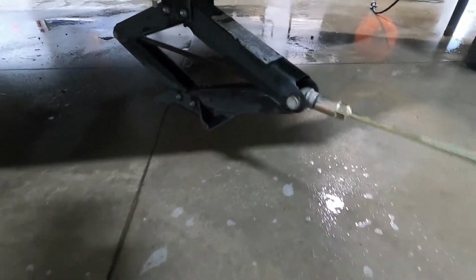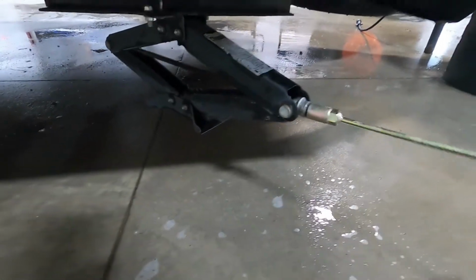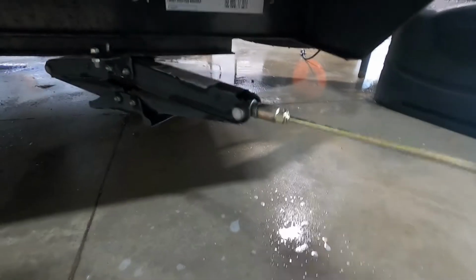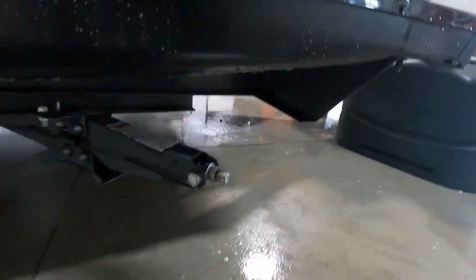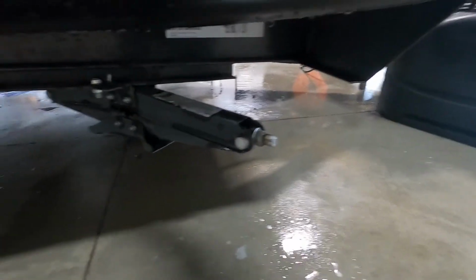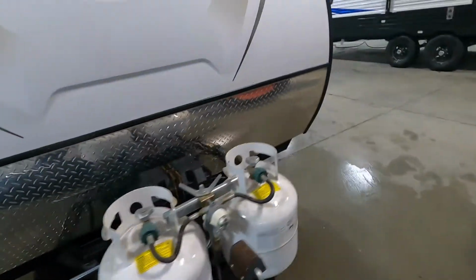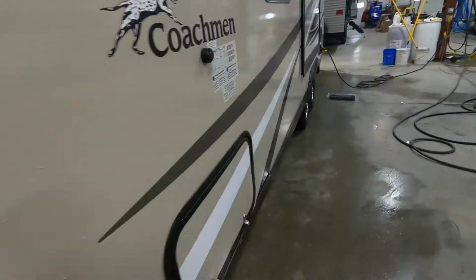Run these down just until they're taut. Once you get any type of hand resistance on this crank, go ahead and stop, because remember, our unit's level. All we're trying to do now is stabilize it. So get them down. Once we've got our unit level and stable, we can hook up our power and water.